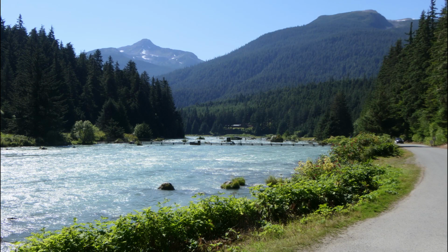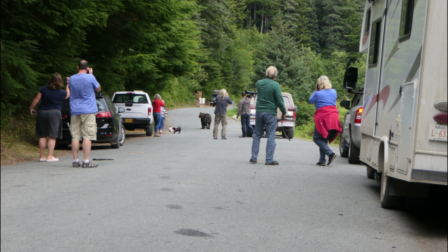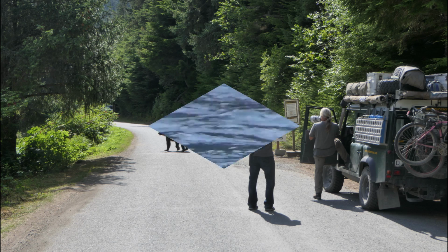But the highlight at Haines was watching the grizzly bears in the Chilkoot River. We saw 13 grizzlies one evening, and we'll show you a 7-minute video of this.